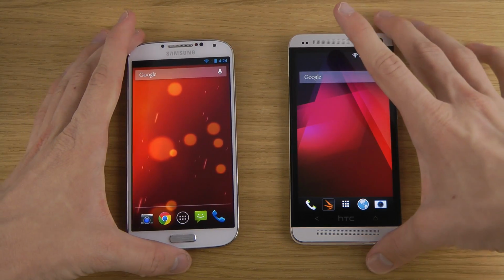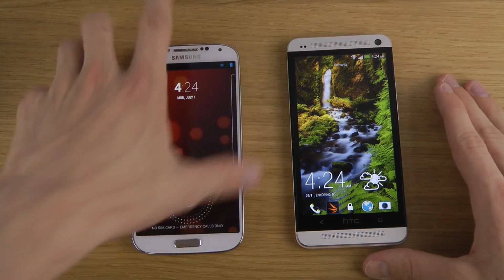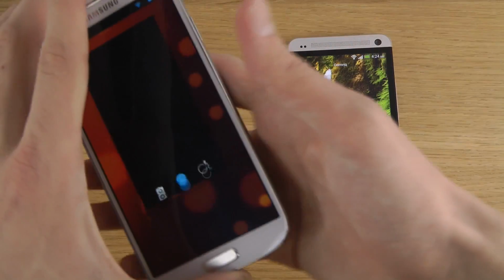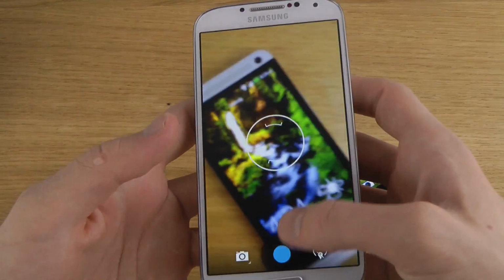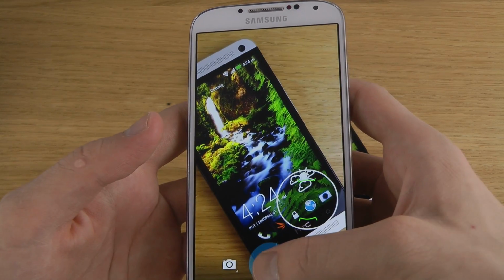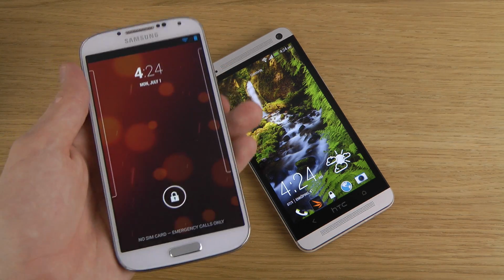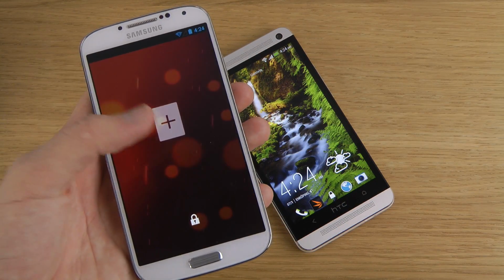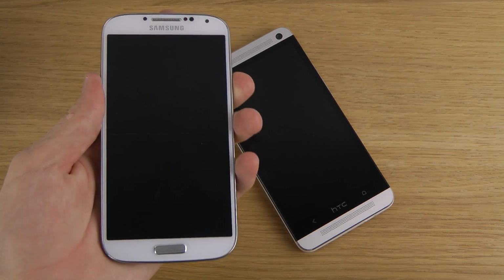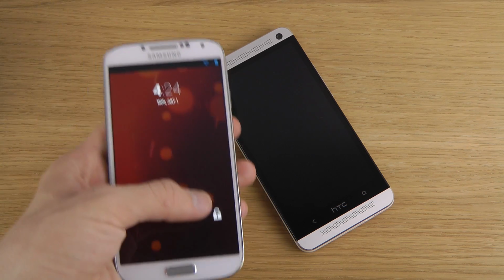When we are on the lock screens on both devices, we can see one difference, and that is that you can have lock screen widgets here on the S4. You can see here we can quickly launch the camera. Oh well, that sucked. So you can quickly launch that, and then of course we also have some more things we can do here. Like when we tap in here, we can add even more widgets to our lock screen. And also what you can see that we get on the lock screen here is a quick, cool way to unlock the device.